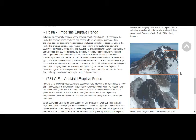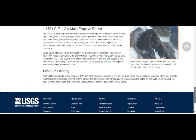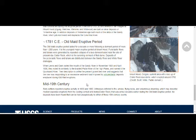This thing here, 1781, Old Maid eruptive period. It was followed by a dormant period of more than 1,000 years. The youngest major eruption of Mount Hood, pyroclastic flows and lahars generated by repeated collapse of lava. And in the mid-19th century, early settlers reported eruptive activity in 1859 and 1865. Witnesses referred to fire, smoke, flying rocks, and voluminous steaming, which may describe modest explosive eruptions from the cooling conduit and dome, the Crater Rock, that was active decades earlier during the Old Maid eruptive period. No deposits have been found that can be tied unequivocally to either of these 19th century events.